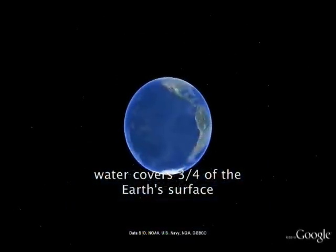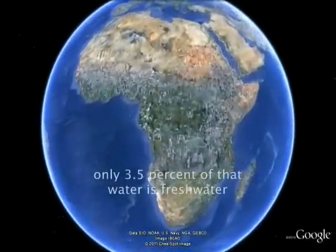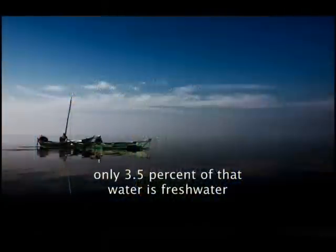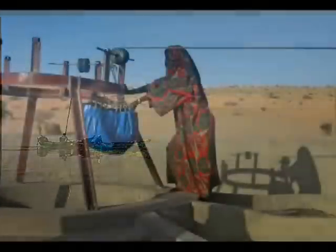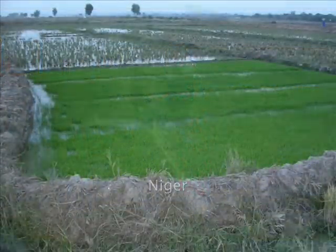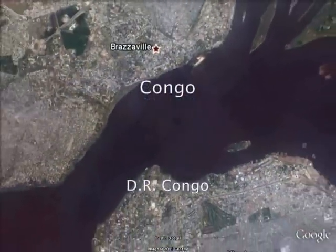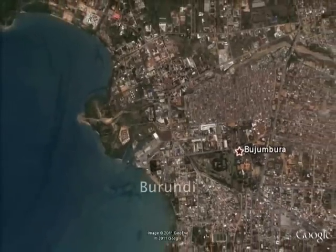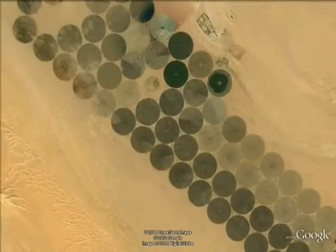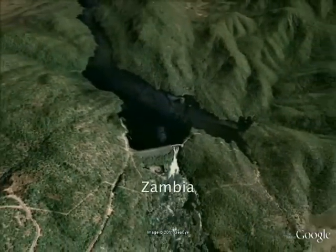The Earth's surface, covered mostly by water, looks like a giant blue marble from outer space. But only 3.5% of Earth's water is fresh water, and only a small percentage of that fresh water is available to meet human needs. Human needs such as agriculture, domestic use, urban water supply for domestic and industrial use in Africa's growing cities, surface water for irrigation, groundwater for irrigation, and generation of hydropower for development and export.